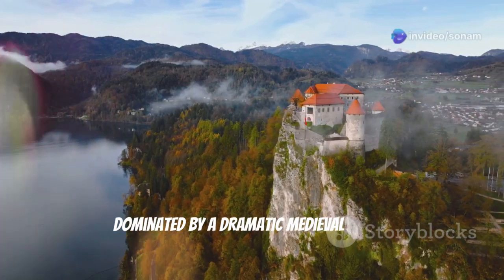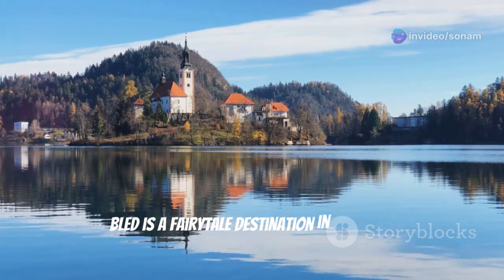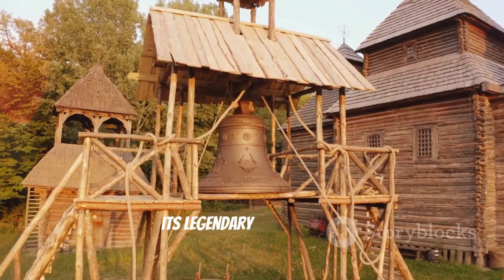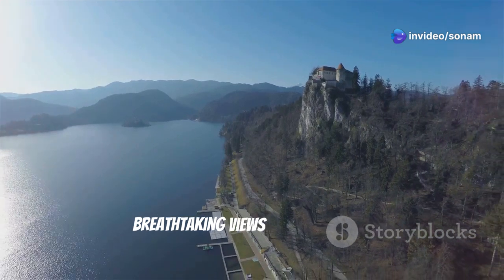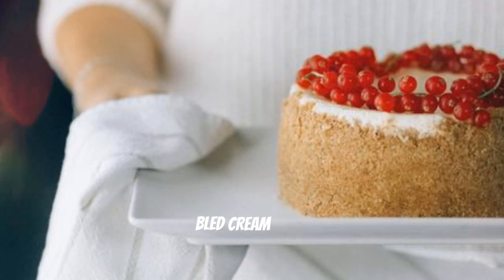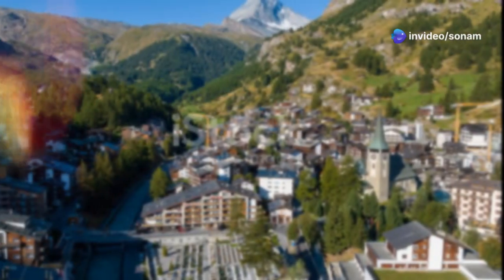Dominated by a dramatic medieval castle perched on a cliff top overlooking a crystal-clear lake, Bled is a fairy tale destination in Slovenia. Take a traditional Pletna boat ride to Bled Island, home to the Church of the Assumption and its legendary wishing bell, and hike up to Bled Castle for breathtaking views of the lake and surrounding mountains. Be sure to sample the local delicacy, Bled cream cake, a delicious pastry made with layers of vanilla cream and puff pastry.